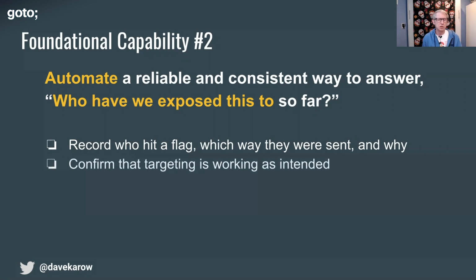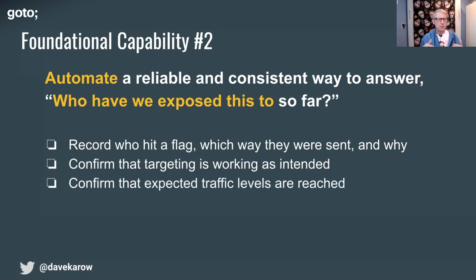And the reason we do this is to confirm that our assumptions about the targeting are working like we intended. Like if our goal is to split people up 60-40 or 10-90 or whatever, is it working like we intended? And then finally, confirm that the traffic levels are reached.